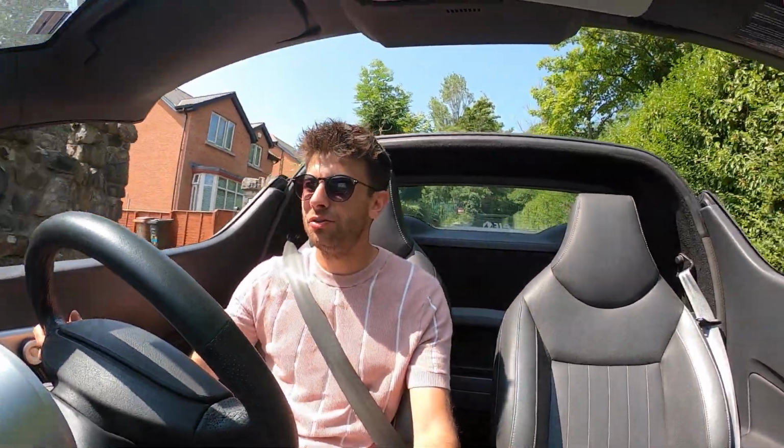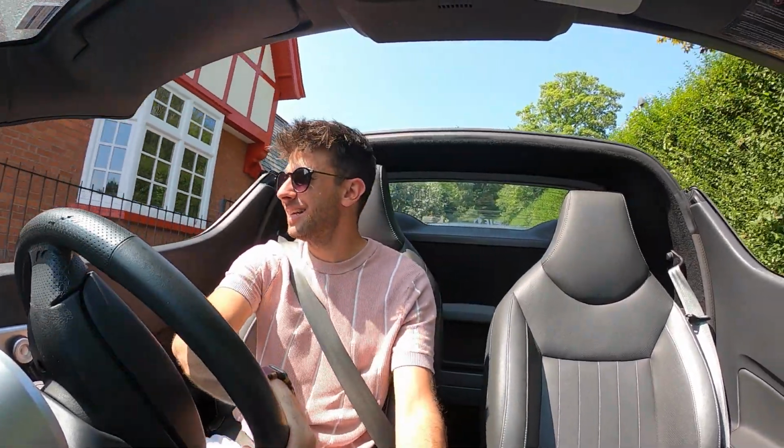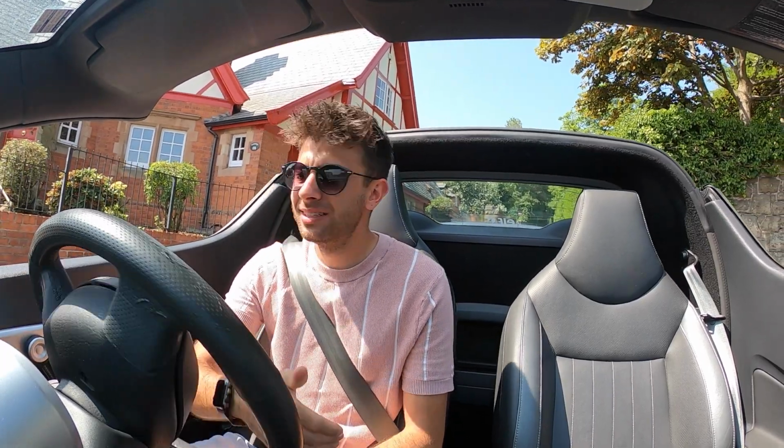It's done 42,000 miles in 11 years, and that's, you know, they're never going to be the main car for someone. They're for pottering around town, enjoying days like this. And the 1.2 TCE is perfectly suited to that.